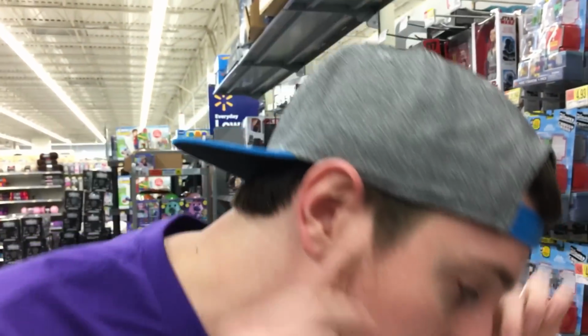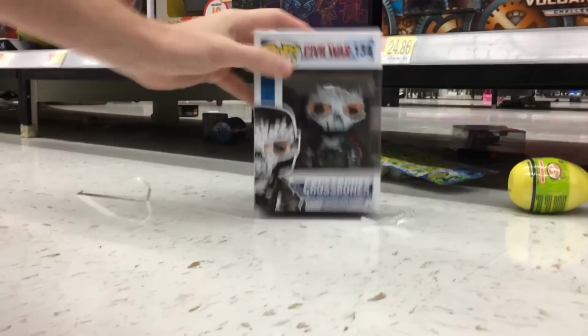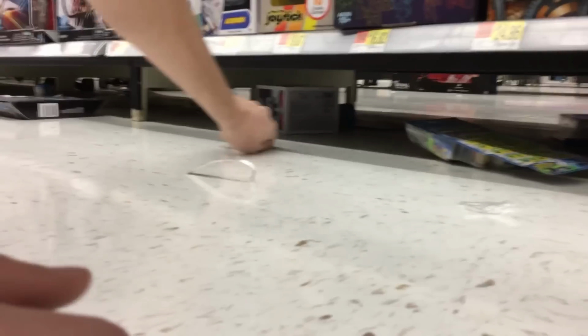All right, guys, we forgot to look underneath the shelf, and that's one of the most important places when looking for hidden Pokemon cards or anything hidden, really. So let's take a look underneath the shelf right down here. I do see a little egg thing, a dinosaur train. We got some Grocery Gang. We got a Funko Pop of Crossbones, but really there is no Pokemon. I do not see any Pokemon anywhere. There's a Wonder Woman right down there, but no Pokemon. All right, guys, now we gotta head up to the front section of the store. So me and you are gonna head up there right now.